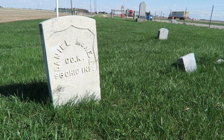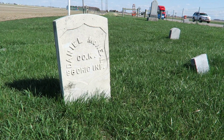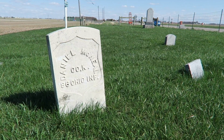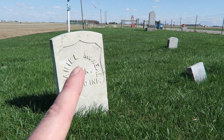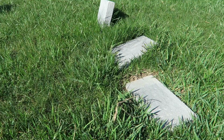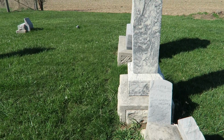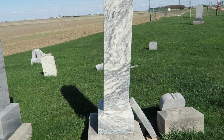So right here we can see the grave of Daniel McNeil, a Civil War veteran in the Ohio Infantry, and I'm not seeing any other markers at the moment representing any veterans, so that GAR marker on the graveyard sign may actually be from this grave originally. Incredibly beautiful stonework here.